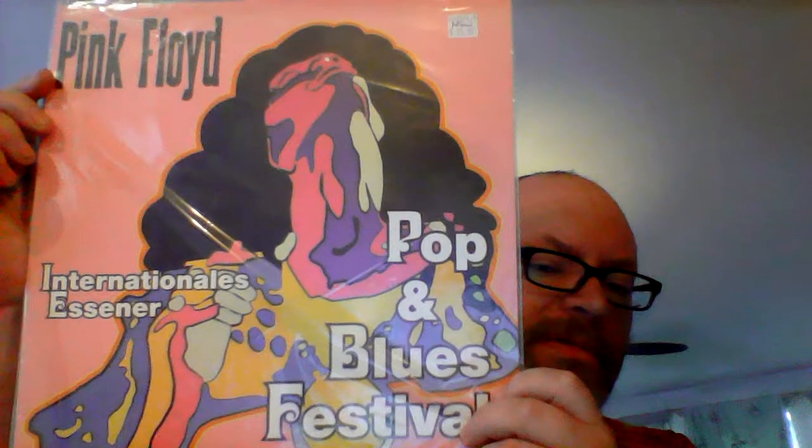This one's interesting. Poppin' Blues Festival. Sorry about the glare there. What's interesting about this one is immediately you're faced with Astronomy Domine that sounds exactly like the one off Ummagumma, and it is, as a matter of fact. So I don't know if Ummagumma sourced that particular performance of Astronomy Domine from this show, and this show just happens to have it on here because it was part of the show. I don't know. Sound quality of the album is very good. It's soundboard, actually. So if you're concerned about the sound quality, you won't be disappointed.